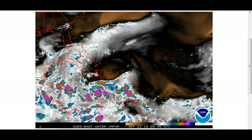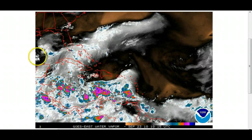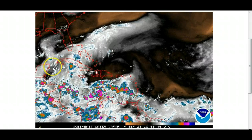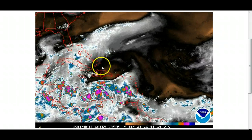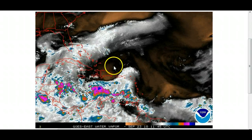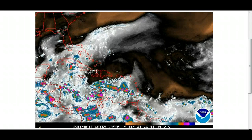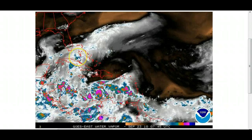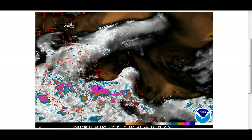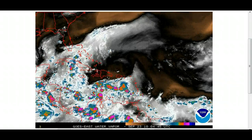Looking at the water vapor loop today. So here we go. Here's some of the features. We have this upper low here in the Gulf of Mexico. I told you this would start lifting north, and it has. And then we also have this upper level low here moving across Hispaniola today. It'll be interesting to see what kind of effect this upper low has on this system. It should move kind of like in this direction off to the west-northwest, so it should stay far enough away, but we'll have to see if that has any impact on shear in the next couple days.